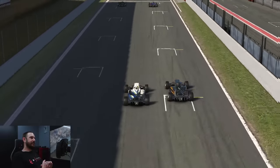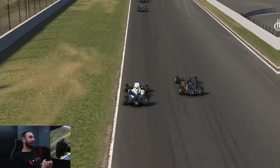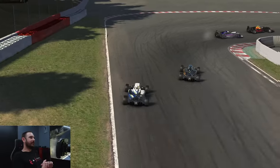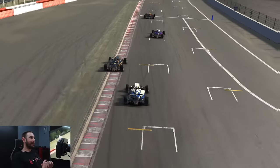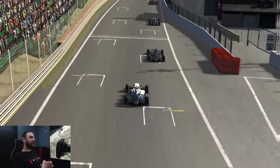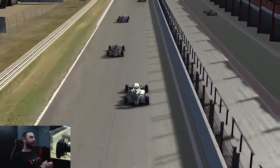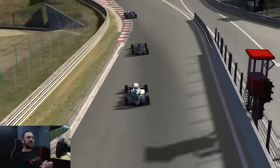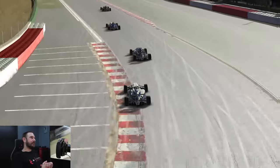So that gave us the inside line for what I call turn one, but it is actually the final turn in this layout. You can see I carried plenty of speed there. He's thinking about a switch back here. I didn't quite get the power down hard enough to make it stick for Eau Rouge and Radillon. But if we follow this through, if my memory serves me correctly, he did get past at the end of Kemmel. So let's have a look.